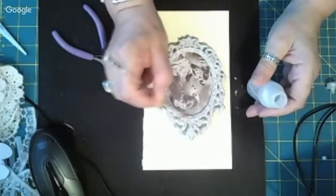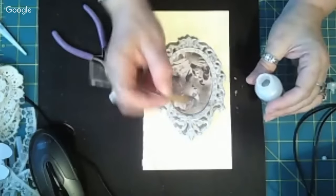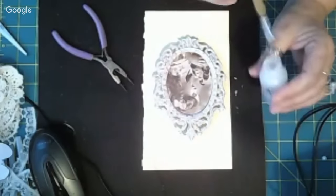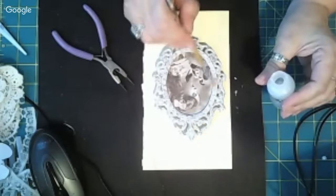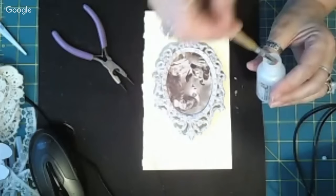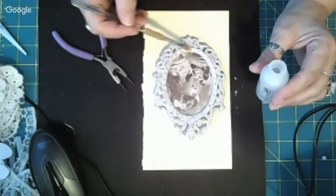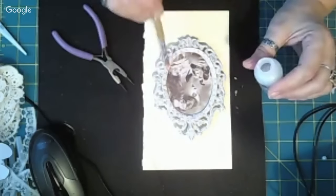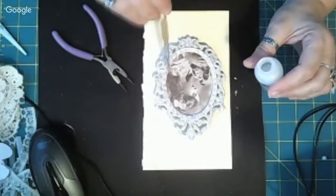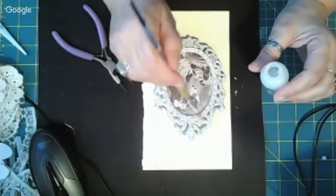Somebody's asking, has Fee ever done an altered altoid tin tutorial? An altered what, love? Altoid? No, I've not even heard of it. Even Wendy's asking what did you just say? Well, somebody look it up on the internet if you can. It might be known as something different to us.